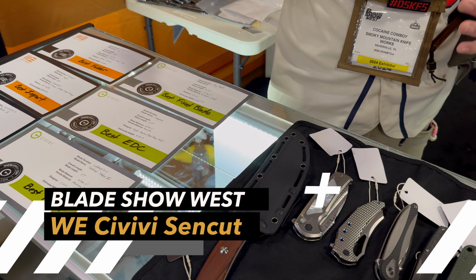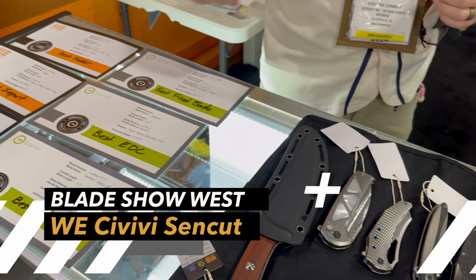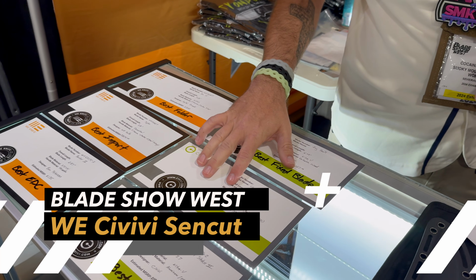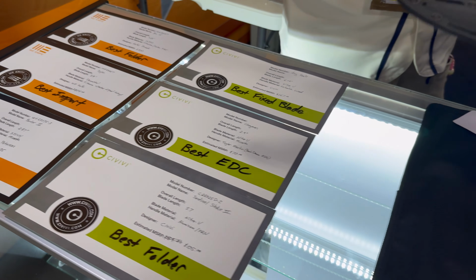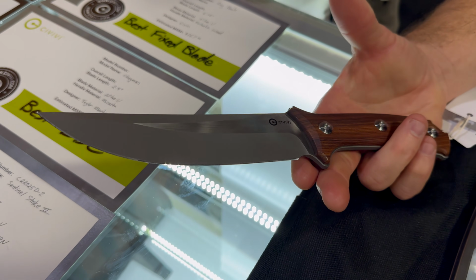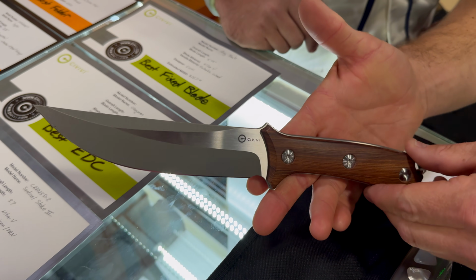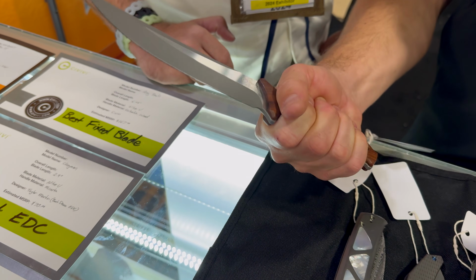So I think first and foremost, let's go over what you've entered in for awards here. These are not award winners, but the awards are coming up later this afternoon, so we're going to enter some stuff. First of all, we got this. We're putting it in for the best fixed blade. That is a beast. That's a just over 6-inch blade with the Kuborsha wood handle. We're going to give this a try and see what the judges think of that bad boy.